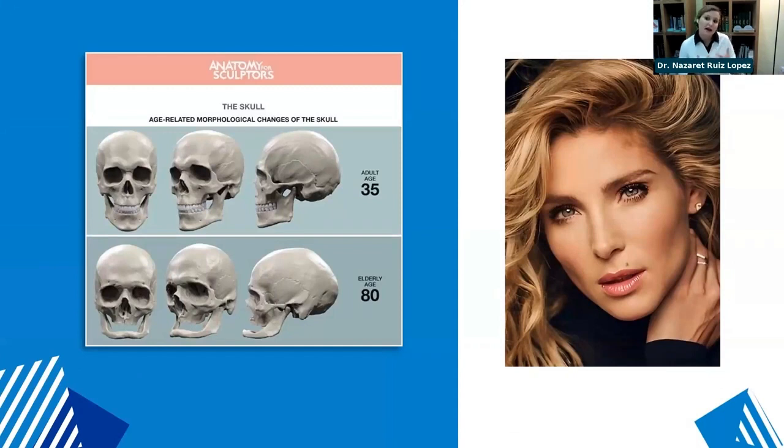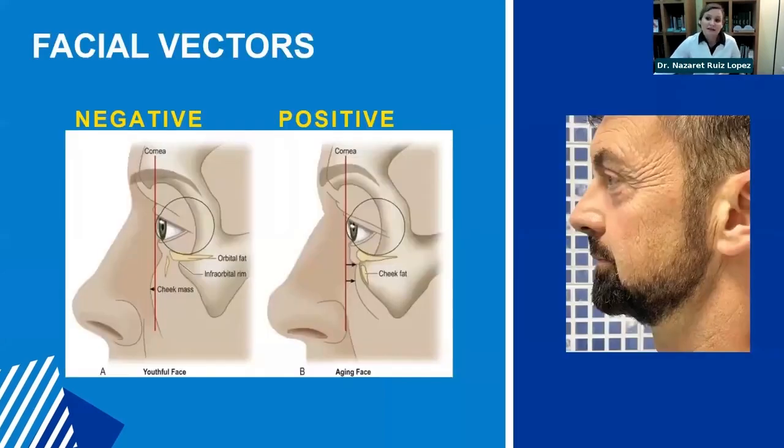So if we want to have a youthful aspect, we need to have a very projective malar and zygomatic area. Every woman wants to have a malar and zygomatic area like Elsa Pataky. But we have another condition that is not related to the aging process, like the vectors of the medial face. We can have a negative or positive vector, and these vectors are related to how we look and if we look youthful or not.